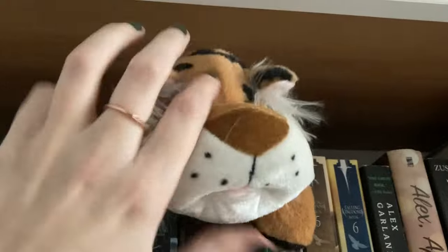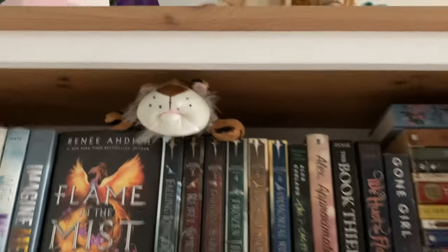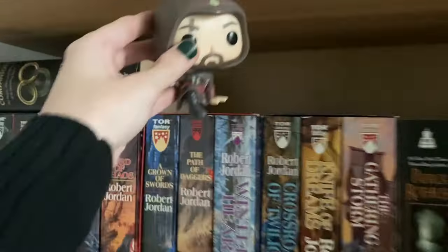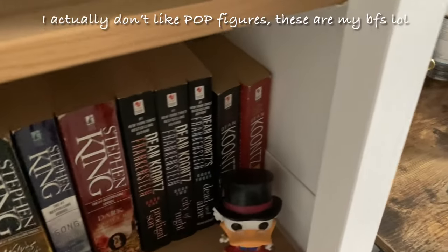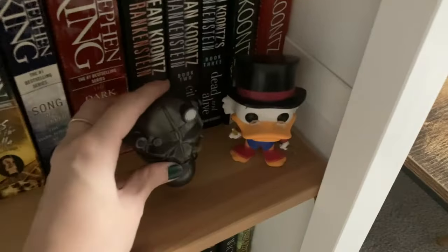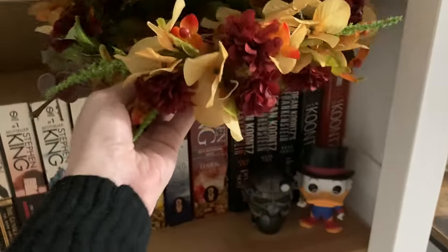This tiger was a really sentimental gift for my dad, and he always lives on my shelf somewhere. Assassin's Creed by Wheel of Time, why not? Scrooge and this guy by my boyfriend's books. A little touch of me to brighten them up.